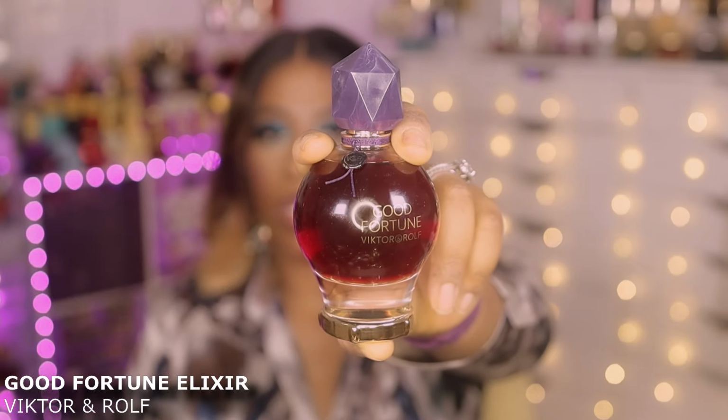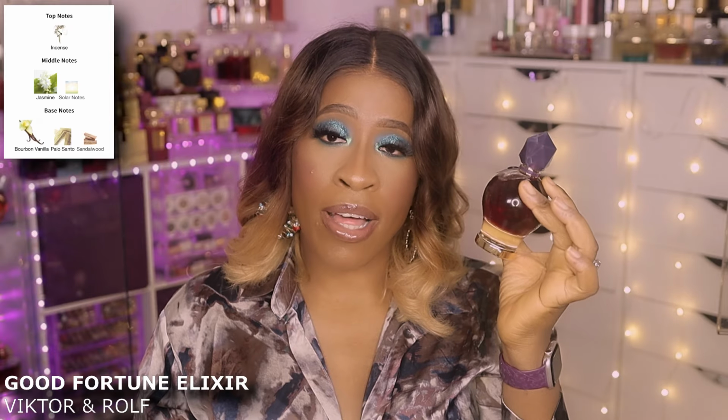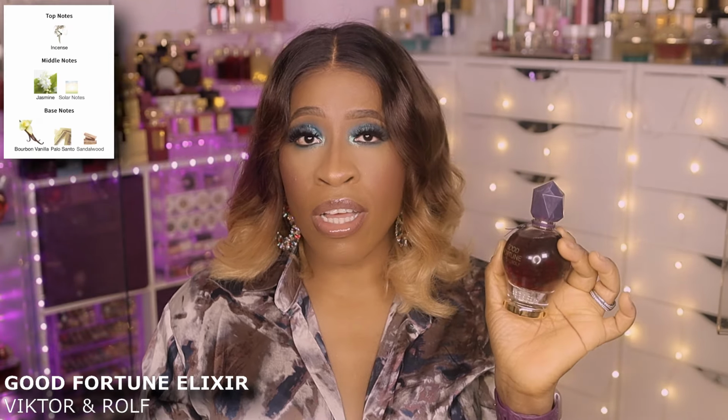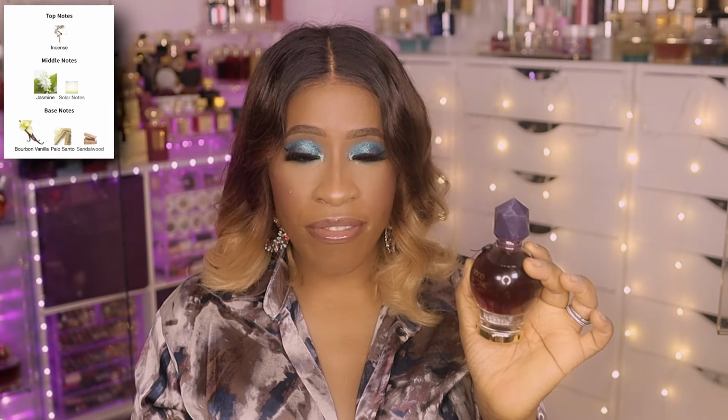If you guys are looking for a good Palo Santo note, look no further. This is Viktor and Rolf Good Fortune Elixir. Now this one has notes of incense. It has a little bit of jasmine. It has some vanilla, some Palo Santo, and sandalwood. Now this is a little bit of a balsamic, earthy, woody, vanilla fragrance.